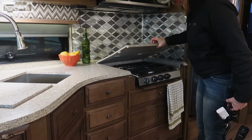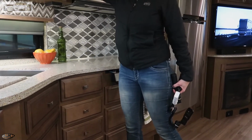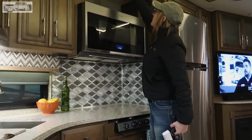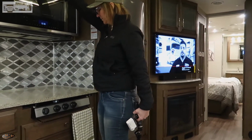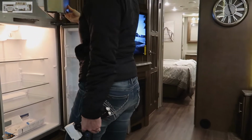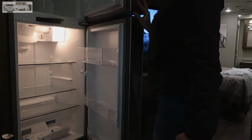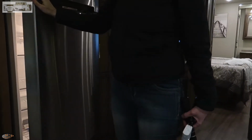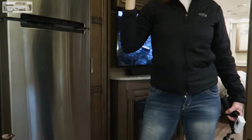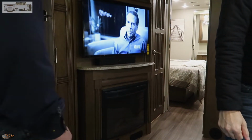Got the cover for the stovetop, which we do like. We also like having a place to put those covers when we're not using them. And I'm sure this has that. I can't remember where, underneath the sink or something. Seems like they all have that now, or all the higher end. Residential refrigerator. Not real big, but they'll work with most families. A little pantry to the right of it.